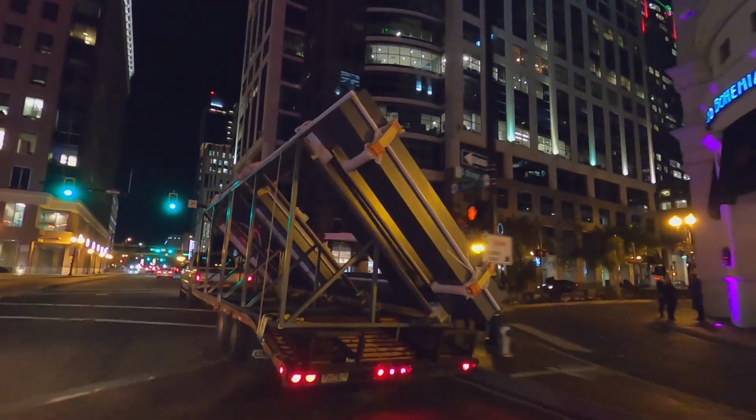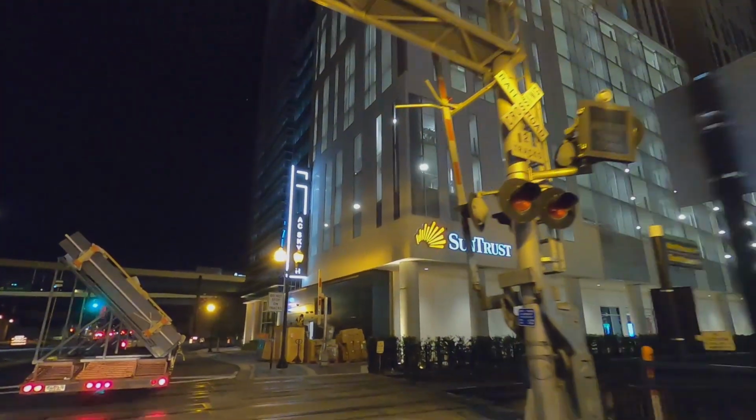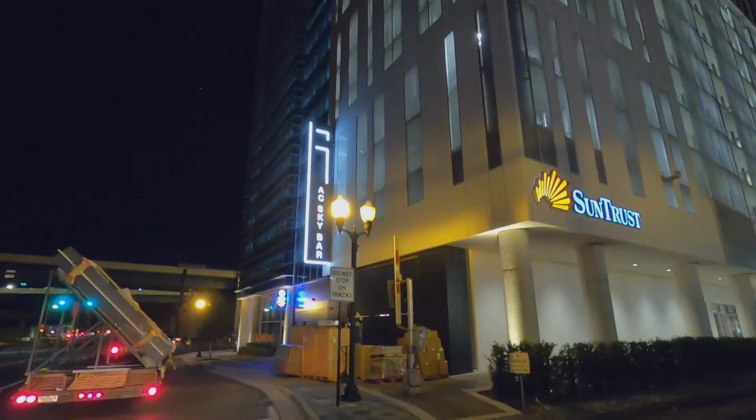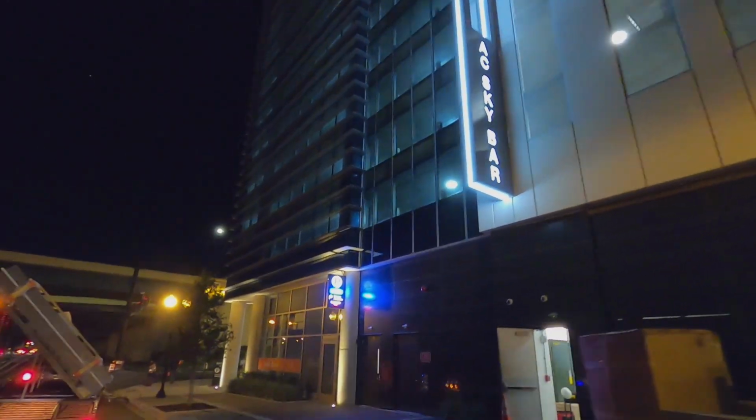Man, that sign looks nice traveling through downtown. And thanks to the nighttime install, the traffic is pretty light. And look, right past our beautiful Sky Bar sign. Looks like we made it.